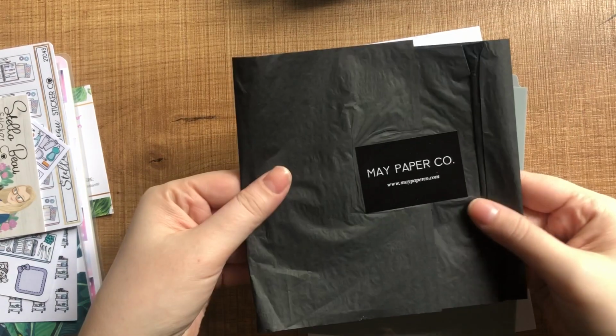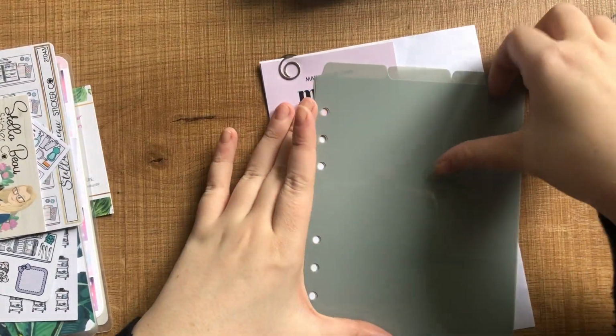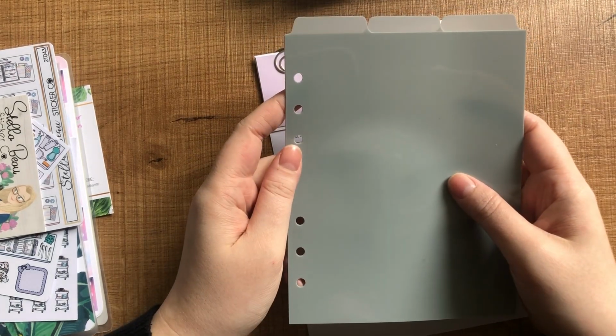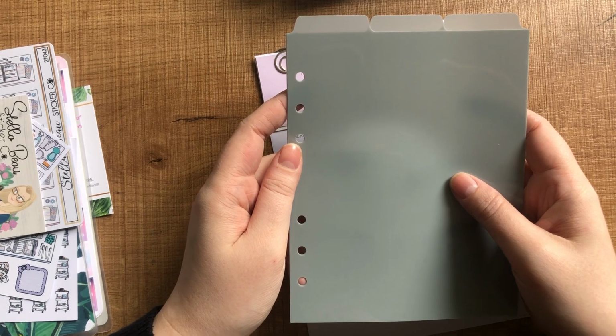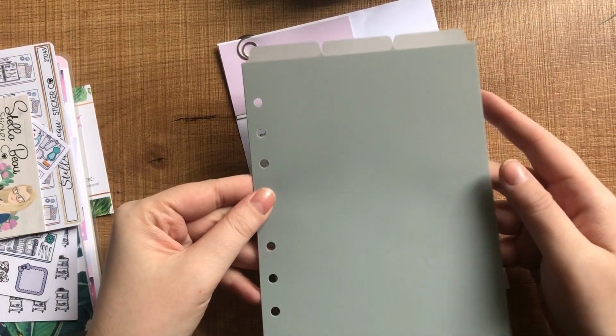Then here I have an order. It was wrapped up so nicely from May Paper Co. These are some inserts that I custom ordered. May was nice enough to create them for me, and I ordered them on, I think it was a Friday morning, and by lunchtime she'd already shipped them. So a really, really amazing fast turnaround.